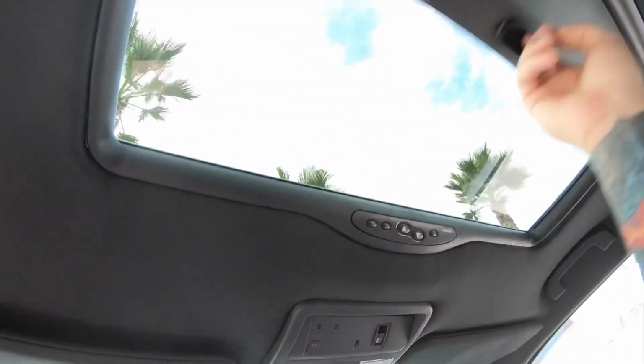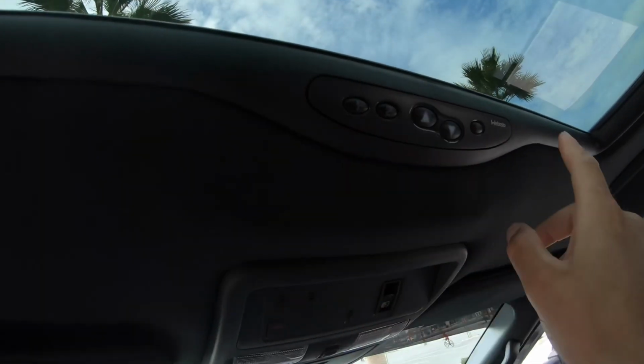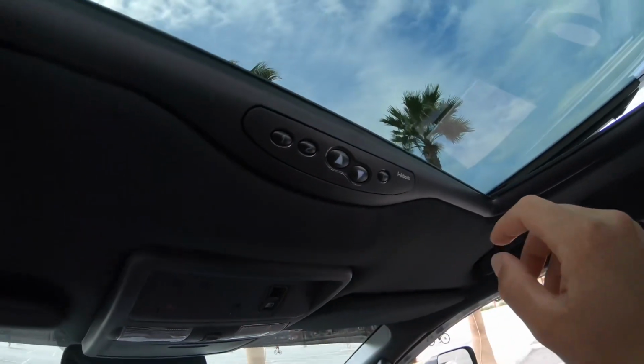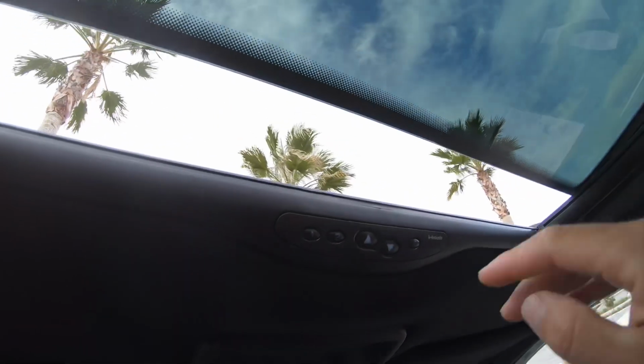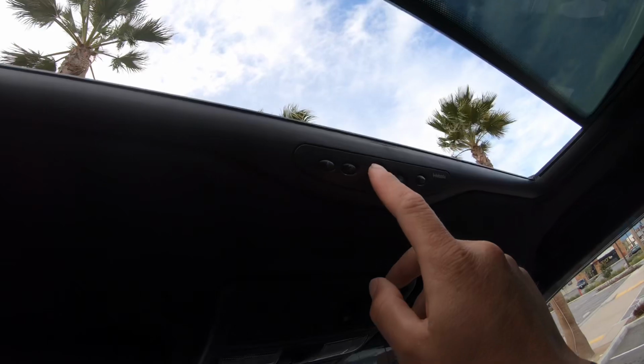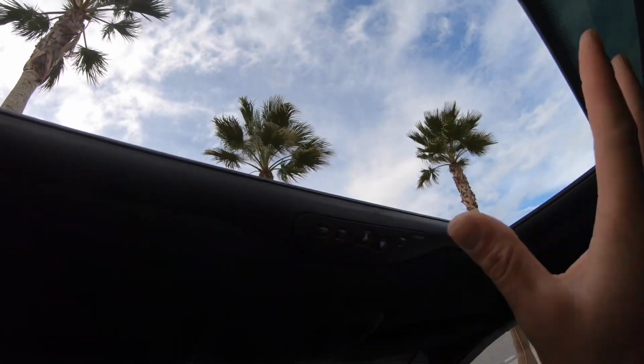It comes with the manual shade. It comes with 5 different presets. Setting 1 is actually just going to partially open the sunroof. Setting 2 opens it up about halfway. And then you've got your manual controls here with the arrows. You can fully open it.